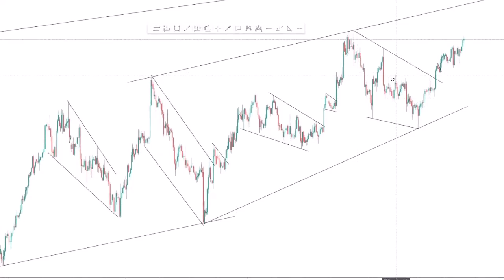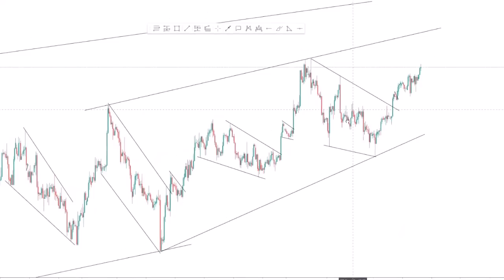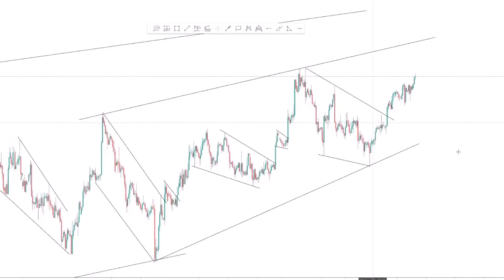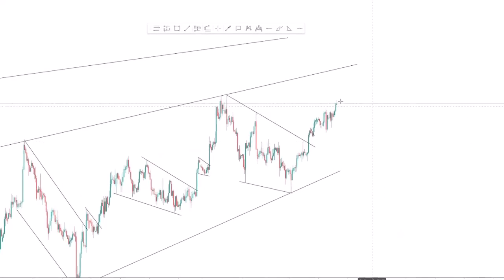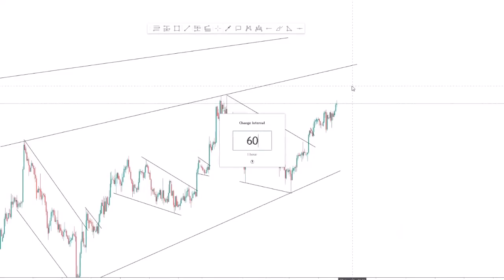And as soon as it gets there, you're gonna see whether it gets there with some sort of a reversal pattern or a continuation pattern. And from there, you are gonna take a trade. So on this one here, let me just drop onto the 60-minute and not waste any more time.